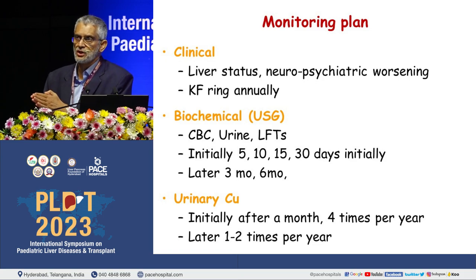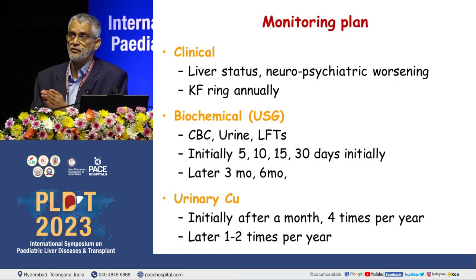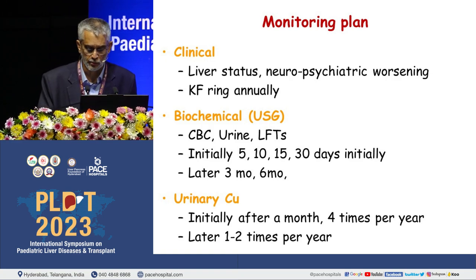In this situation, as well as in the smaller baby who may be picked up by genetic testing, zinc is the way to go, though some people may still use penicillamine.